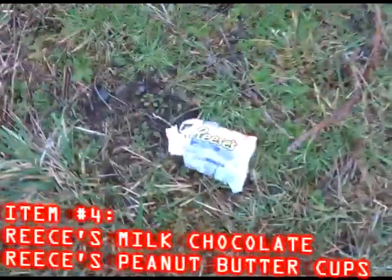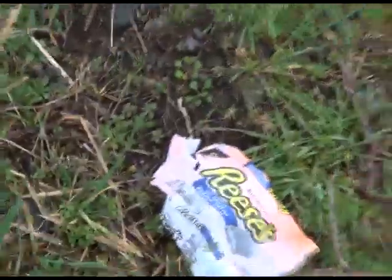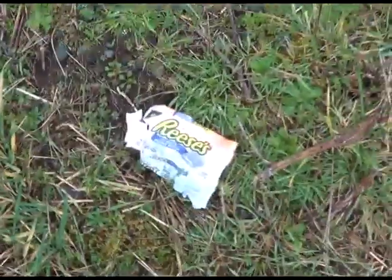Let's introduce some flavor to the video. Boy, oh boy. We got some Reese's milk chocolate, Reese's peanut butter cups. Nope, these aren't the cups, these are the bars. Unfortunately, there's not a single chocolate item remaining inside this bag. Appears to have been out for a long time because of how faded it is. Wait, that's XL size? Are you kidding? Here's my shoe next to it. That's like tiny. 2 out of 10. You disappoint me, Reese's and Co.